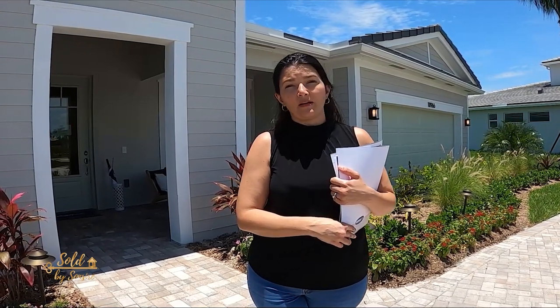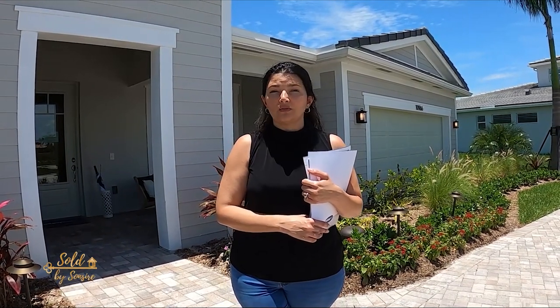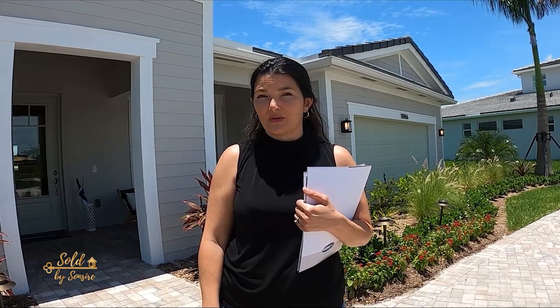And I just want to remind everybody that in Port St. Lucie, there is definitely homes under $300,000 that are going to suit your needs, but this is new construction, and I just thought everybody would want to see how gorgeous this construction is if that is what you were looking for. Enjoy.